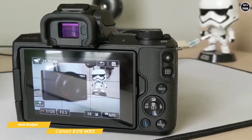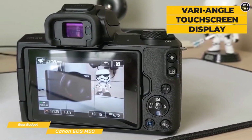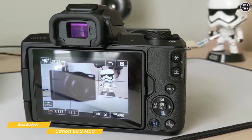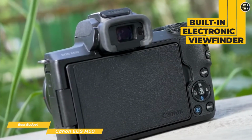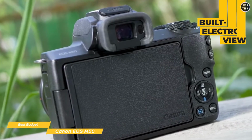On the rear of the camera is a variable angle touchscreen display that's hinged at the side of the body and can be pulled outwards and rotated to face forward, making it a good option for vloggers who need that front-facing ability to monitor their recording. There's also a built-in electronic viewfinder with a 2.36 million dot resolution to allow you to see high amounts of detail when composing your shots.